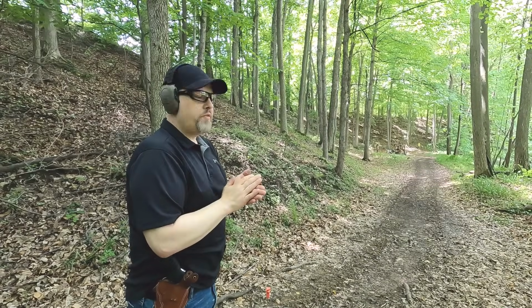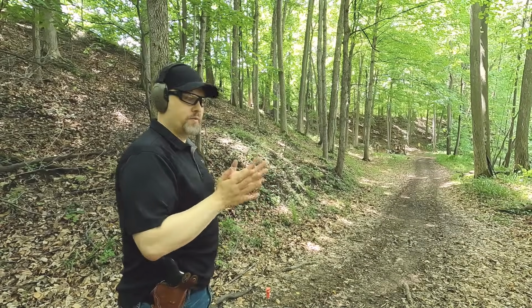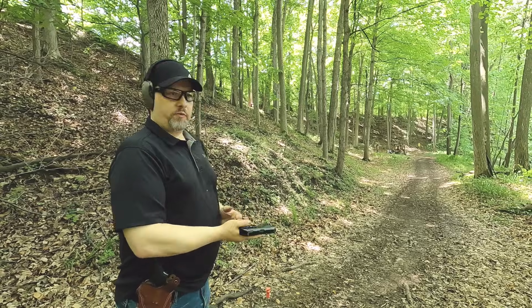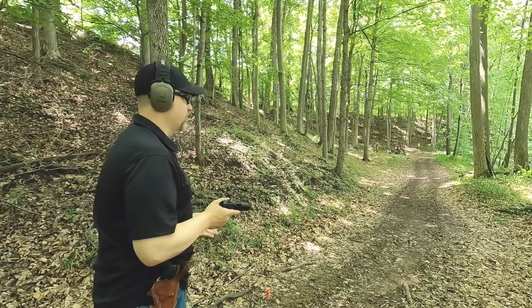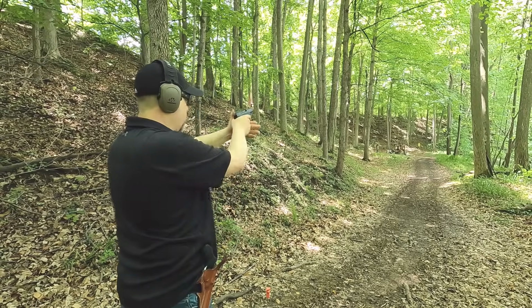All right, 75 yards. So this is just for fun. I mention that every time I do it now because of how many times people got on and start screaming at me that I'm training to shoot people from 75 yards. I'm not. It's just a challenge for fun. So 9mm. Let's see if I can make any hits with this.